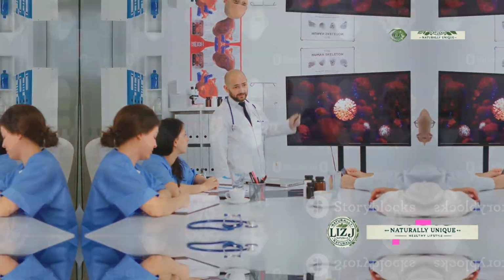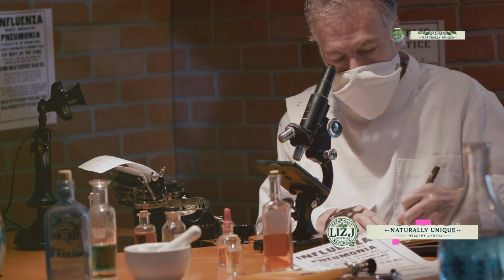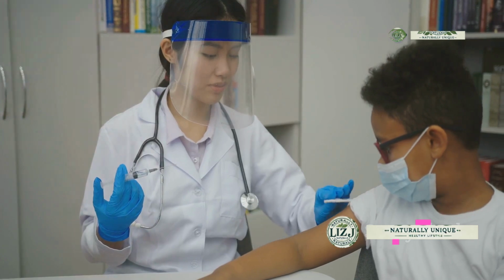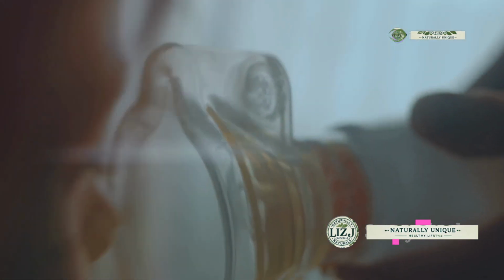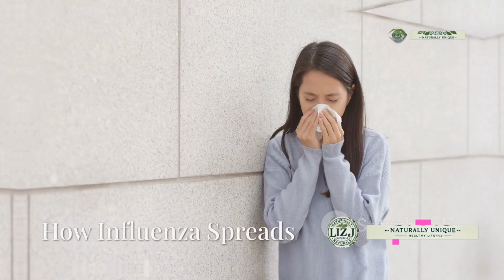Causes and transmission. There are 4 main types of influenza viruses. Influenza A is the most severe and is responsible for pandemics such as H1N1 and H3N2. Then we have Influenza B, which causes seasonal flu and is typically less severe than type A. Influenza C, on the other hand, causes mild respiratory illness and is not a major concern. Finally, Influenza D primarily affects cattle and is not known to infect humans.